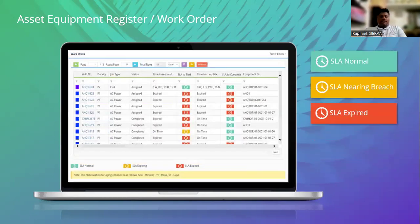And then we have the SLA also. We have three different color codes. If the SLA is in green, it is a normal stage. If it is in yellow, it is nearing breach. And if it is red, the SLA has expired. If it is expired, then you will get an alert. The facility managers will get an alert that this work is still not completed and asking what the issue is, and based on that you can find a root cause analysis.